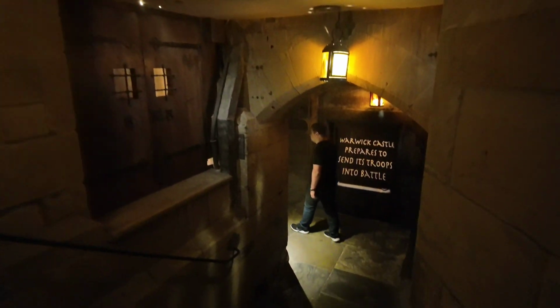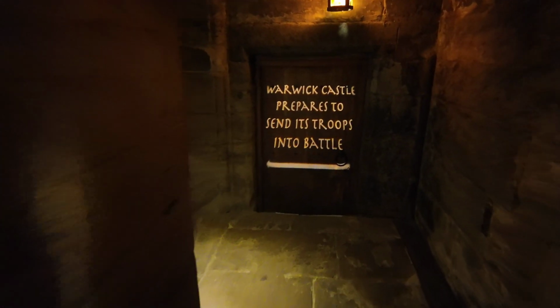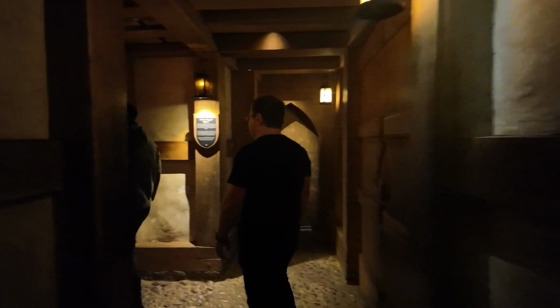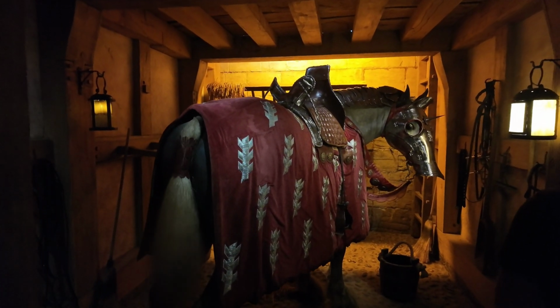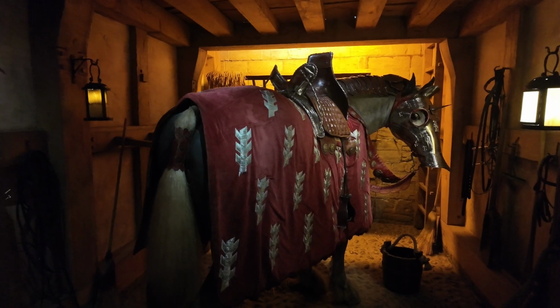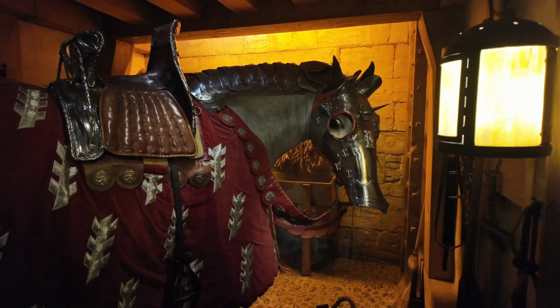Let's go look around in here, Oliver. This is really cool. It smells medieval as well. I can't see, it is dark in here. But when we get through, there is lots to see. Oh wow. Look at this. This is Fortune, the Earl of Warwick's strong horse for battle. So the story goes here, they're preparing for the battle.